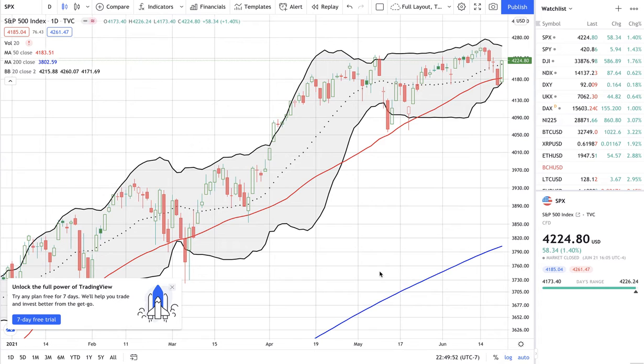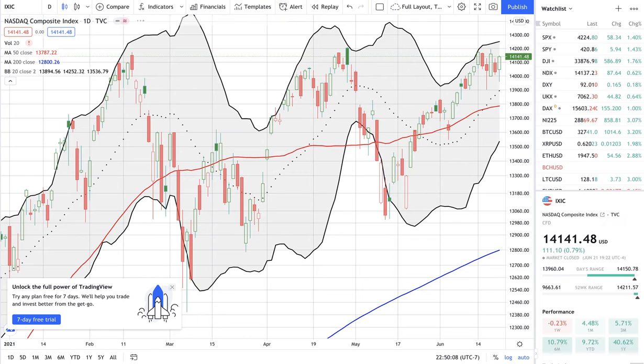So here's the S&P 500 up 1.4%. The index continues to refuse to stay below the 50-day moving average much. 50-day moving average is this red line right here. The NASDAQ doesn't look quite as dramatic, but it also gained 0.8%. It's still knocking on the door of this, well, what's looking like a triple top. It was a double top. Let's see if it can break out.